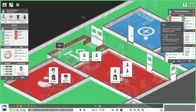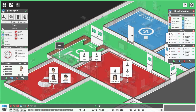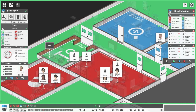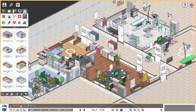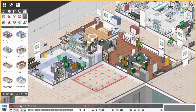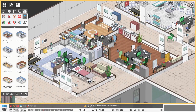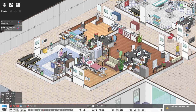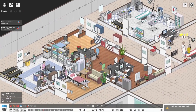Then we need a high dependency unit with a doctor and a nurse on call. But again, specialized in general surgery is the cheapest. Here we go. So that we can get the high dependency unit. Let's see. Here's a small one. And the small ones are great because I can just... There we go. Ain't that perfect? That way, maybe we'll be able to actually hospitalize some people.